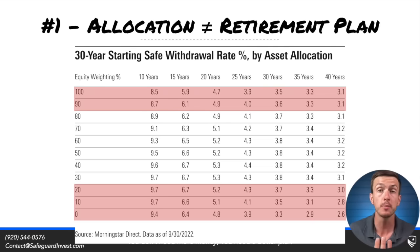Too much safety in your portfolio, and you won't have enough growth to keep up with inflation and make sure your money can last long enough. On the other side, be too aggressive and you take too much risk and put yourself in a situation where sequence of return risk increases, and therefore so does your risk of running out of money.